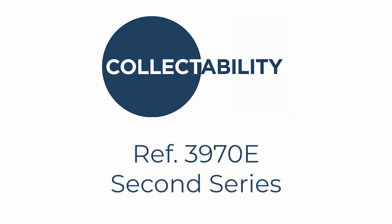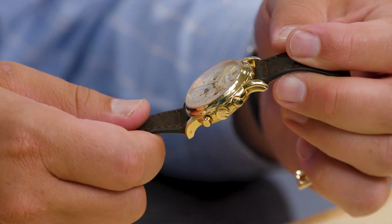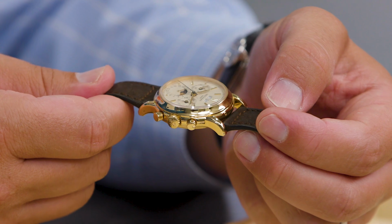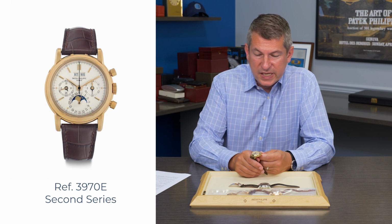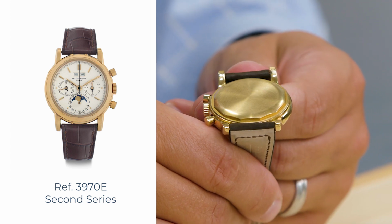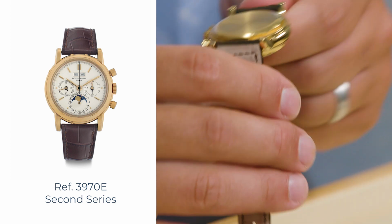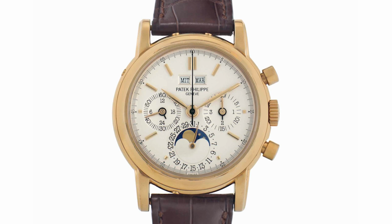Moving on to the second series, produced for a short time from 1987 to 1990, as this example here that I have with me. These were made in four different colors. The reference number changed from 3970 to 3970E, E standing for étanche, otherwise waterproof in French. Now, you can tell because it has this screw back, solid back design, which made it moderately waterproof. And these pieces are also incredibly sought after today. They're easily distinguished by the squared off baton markers. They also have the same leaf hands as the first series, and it has sunken apertures that are a bit different than the first series.